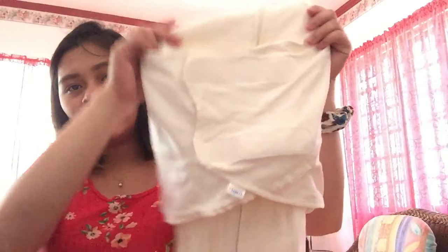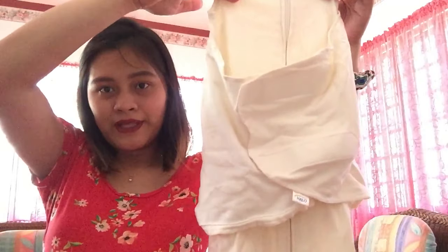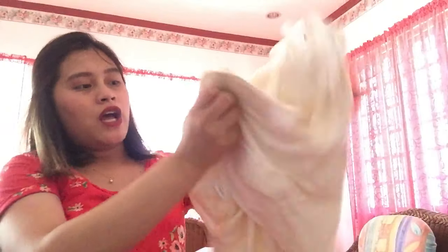I have it here, the swaddle. I have two types of swaddle. This one is the Velcro type. Yeah, the Velcro one. You can wrap the baby around here, and ayun. This is the first thing na inilabas ko kasi gusto ko yung nasa unahan.